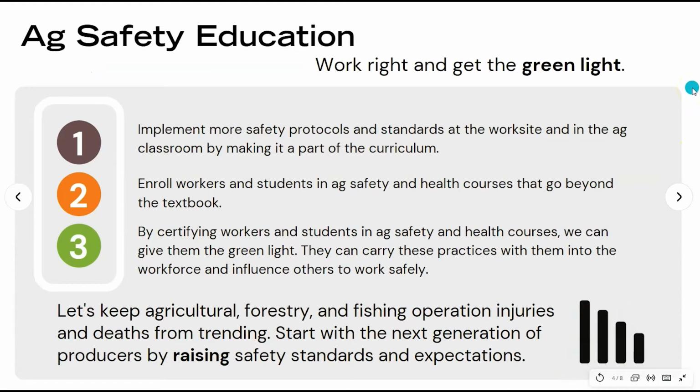A little bit about ag safety education. We believe, if you work right, then you can get the green light on safety. And this includes 3 different practices that we think are fairly simple to include in your curriculum for workers and students. And we'll start with the first point: implement more safety protocols and standards at the work site and in the ag classroom by making it a part of the curriculum.